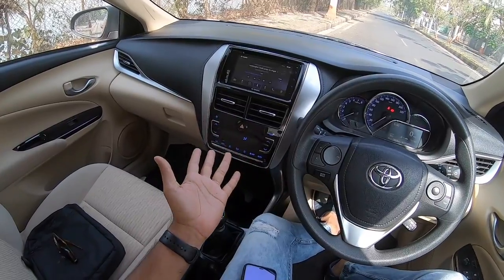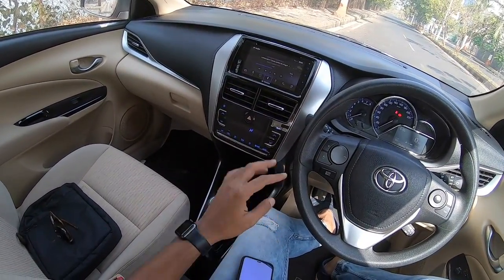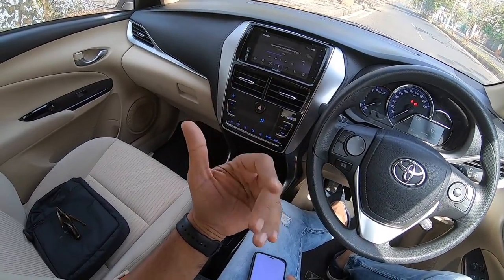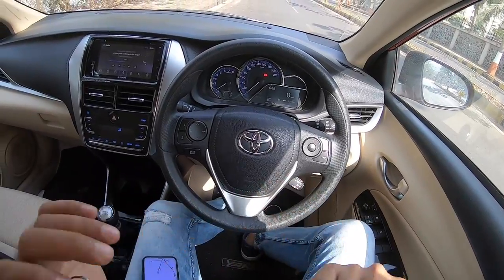Audio quality is decent, it's not great, I would say just about average. This is a 7-inch touchscreen infotainment system. While the touch is good, the screen isn't that visible in the day, and that's another problem with the instrument cluster as well, because in the day there's just too much glare on it.